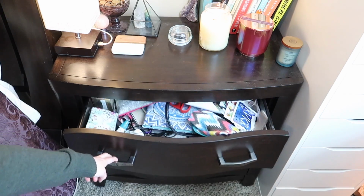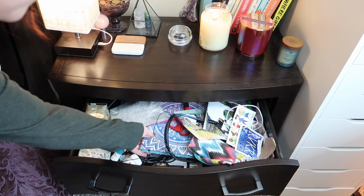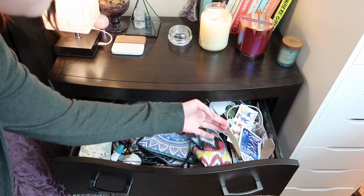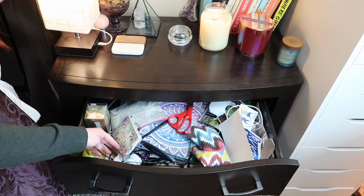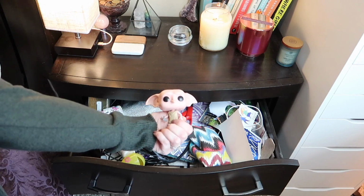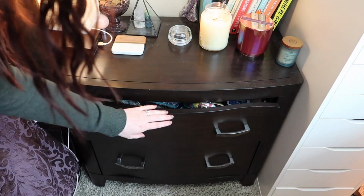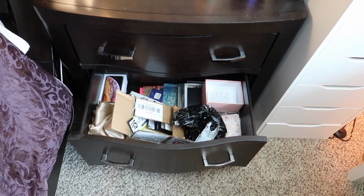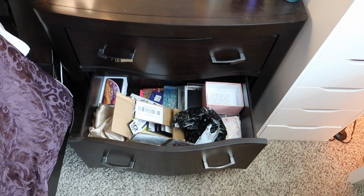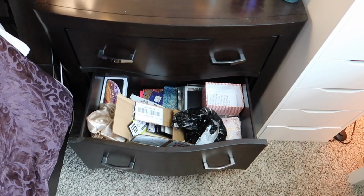Drawers just seem to be a place that accumulates so much stuff. As you can see, we've just got bags, portable chargers, wireless headphones, photos, stickers, pouches, sinus medicine, melatonin, so much stuff in here. Oh, we have a Dobby, what are these, pop vinyls? So we just have so much stuff in here. So that's the first drawer. And then the second drawer is full of just more stuff. We've got boxes and more boxes, pictures, notebooks. We have a robe that matches my wedding dress. We just have so much stuff in there.